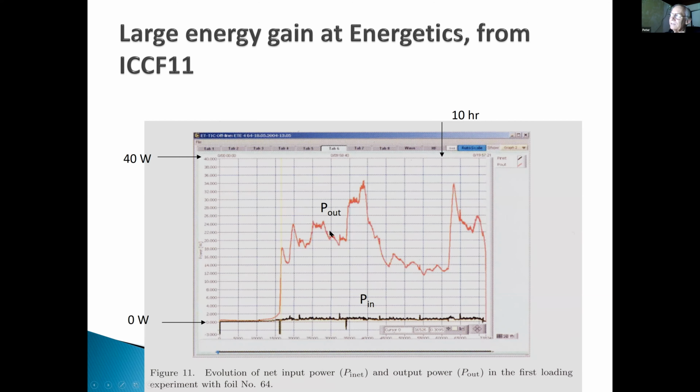And in one experiment here, roughly 1 or 2 watts go in, on the order of 20, 25 watts come out. The power gain in this experiment was in the neighborhood of 25.